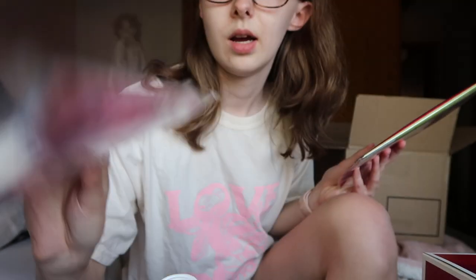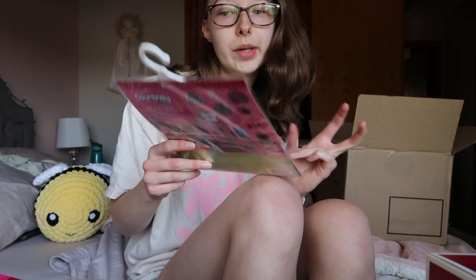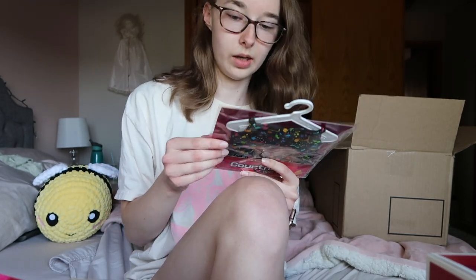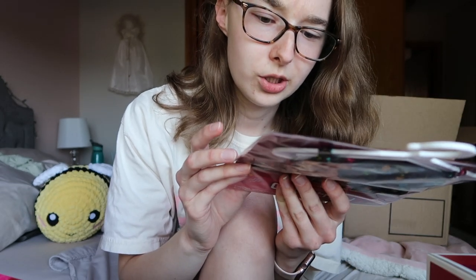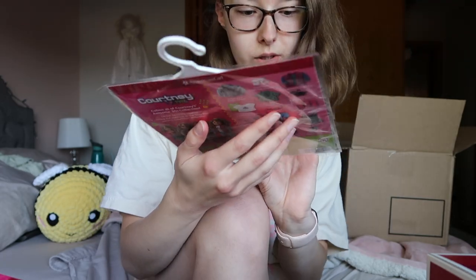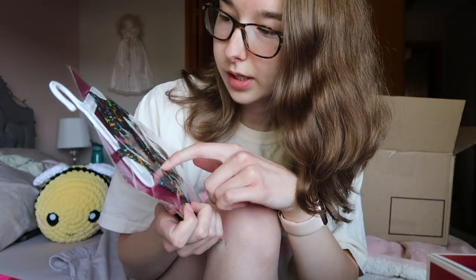And her denim jacket. I'm not a fan of how all of her stuff is mix and match, because that way it's more expensive, but I kind of like it this way too, because then you can just buy what you want. Like the cropped jacket, I don't really like that, so I'm not going to get that, but pretty much everything else I will eventually get. And this is her splatter dress, which I've heard is a cheap material, and I can tell by looking at it through the plastic.